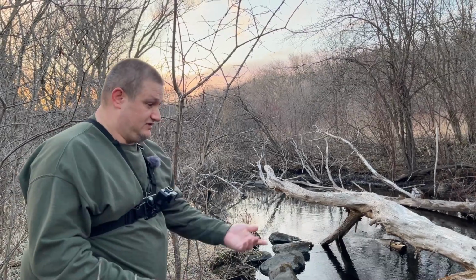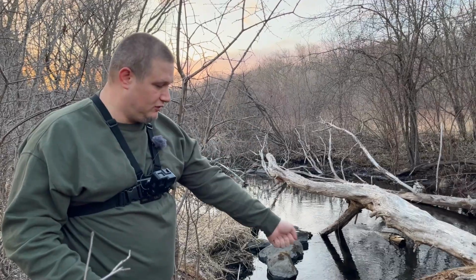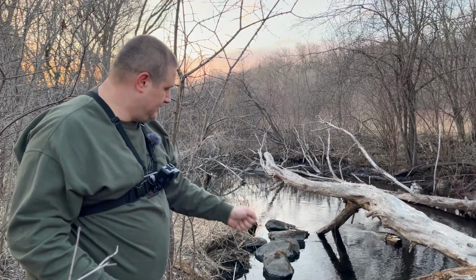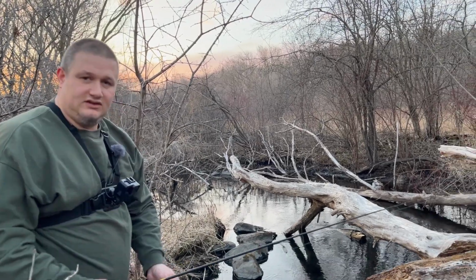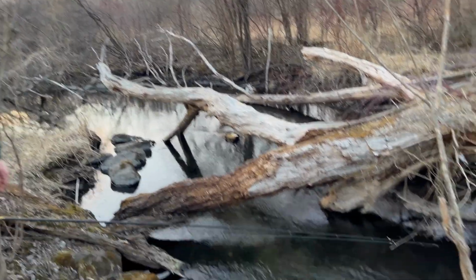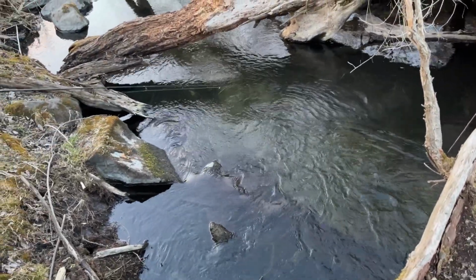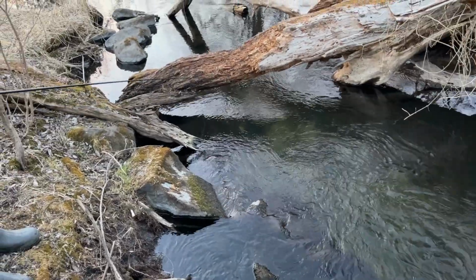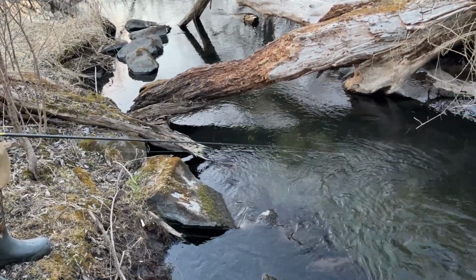But right now I'm just taking my spinner. I'll just let the current make it spin by pulling on it, or I'm just dropping it down in all these little crevices, and these trout don't seem to mind at all eating it. So it's a technique I'm definitely going to be using in a lot more locations. But they like to hide right up underneath these steep rock walls and underneath these branches and logs.